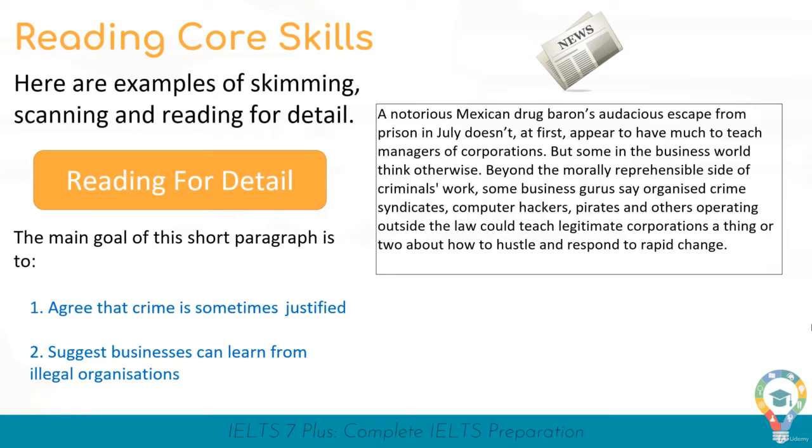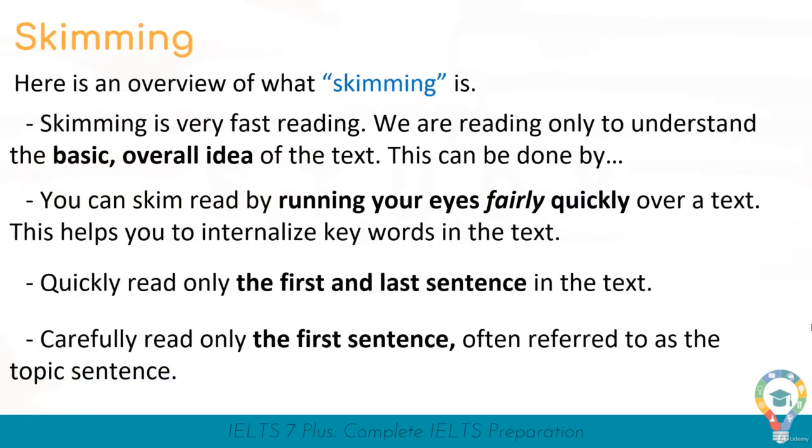Okay, so let's quickly go over these 3 core reading skills, and I will say we'll be practicing them throughout the remainder of this course. So, up first, we have skimming. Here is an overview of what skimming is.